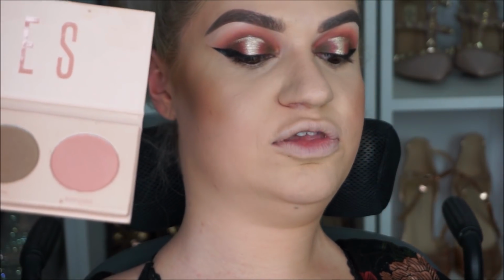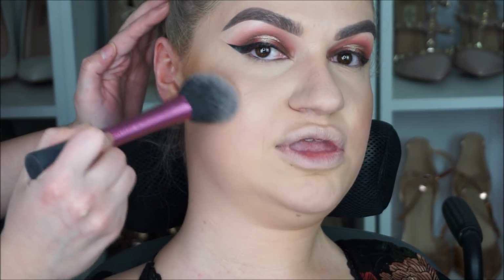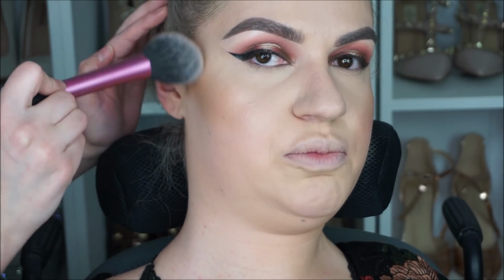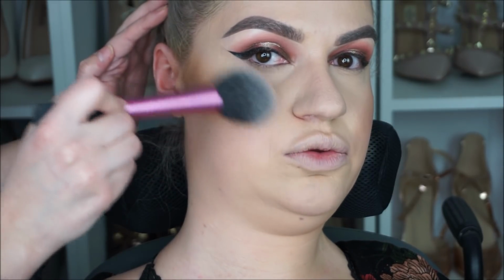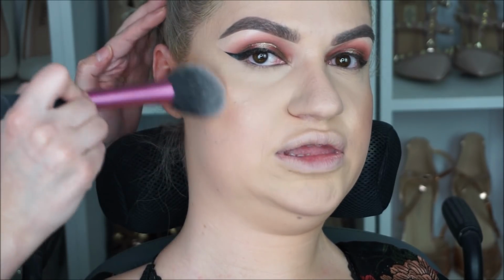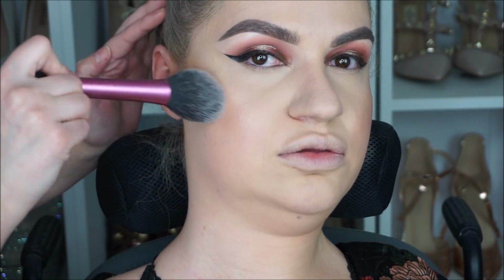But so now we're going to go in with the blusher, and we are using Exposed from the Primark kit again, which is this lovely pinky colour. We're going to go in with the Real Techniques blusher brush. As you can see, we start at the apples of the cheeks, but then we draw this backwards over the cheekbones, just to again blend all this in. I hate harsh lines. So just lots of little circles.